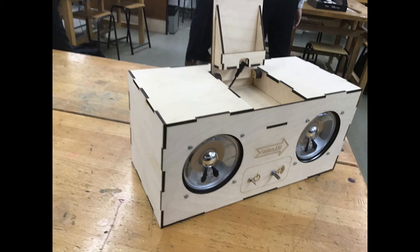This is a serious stereo project that we run, which is another kit that we get in, and then the students have to solder all the kit together, which is quite challenging, but it has a great sound to it. It is a proper stereo system, and they design the box all around it, and they have to research how the design of the box will affect the sound, and it does affect the sound, and some are better than others.